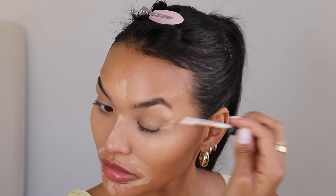Next up, I'm gonna take my NARS Radiant Creamy Concealer. Add a little bit more here, just because I really do have this darkness. It drives me crazy.